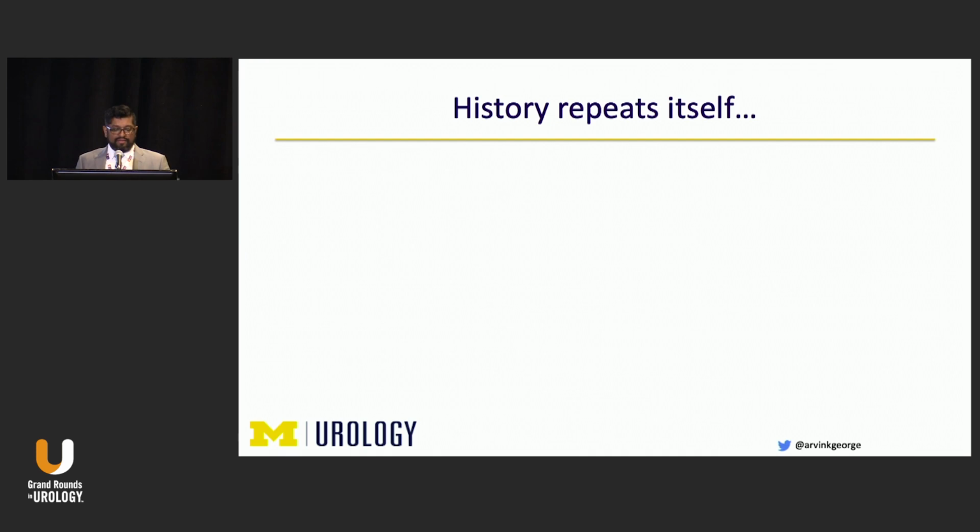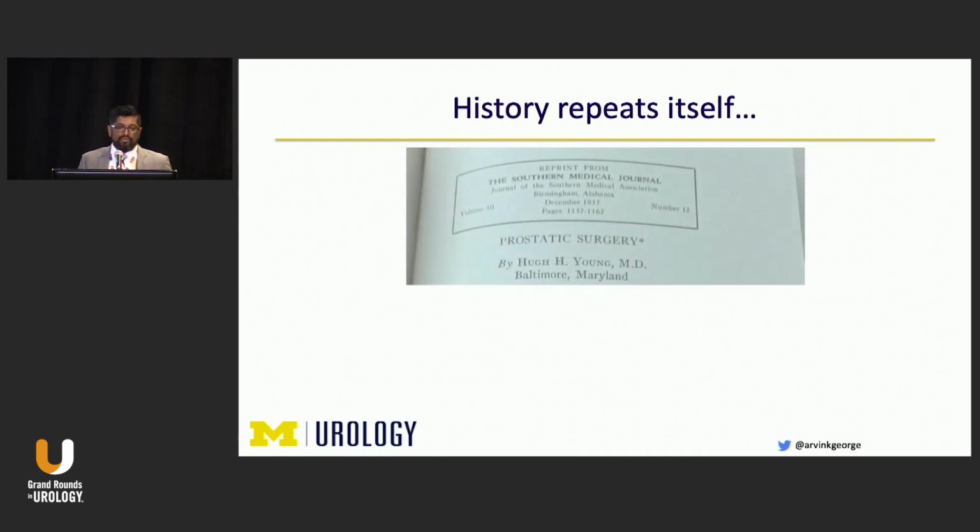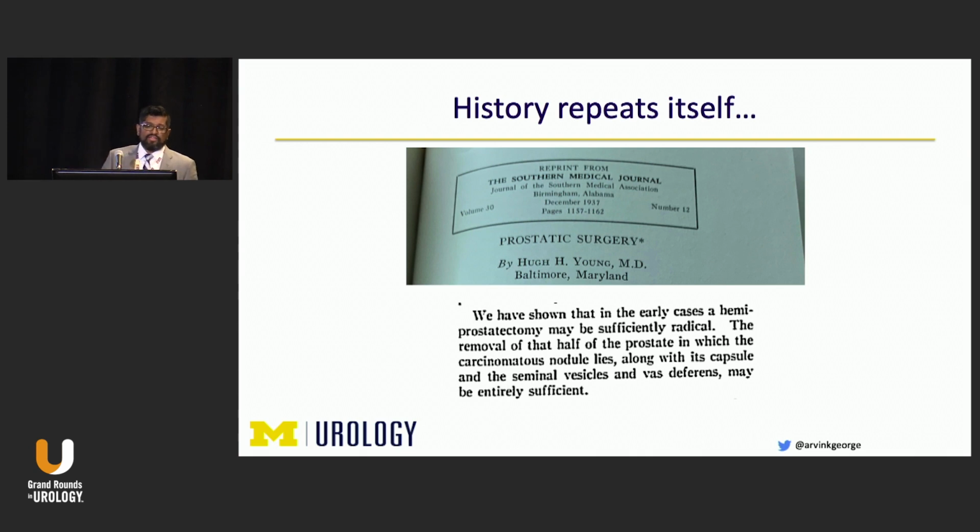So I'd like to end with this quote. Hugh Hampton Young became the chief of urology at Johns Hopkins in 1897, at the age of 27, actually, and he wrote this article in 1937, 3 years prior to his death. He said that we have shown that in early cases, a hemiprostatectomy may be sufficiently radical. The removal of that half of the prostate in which the carcinomatous nodule lies, along with its capsule and seminal vesicles and vas deferens, may be entirely sufficient.